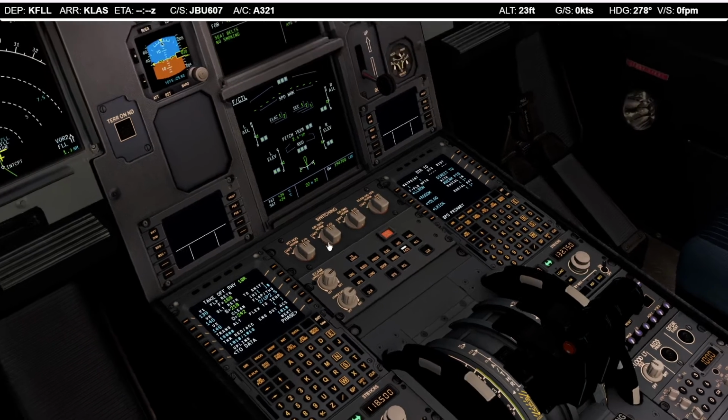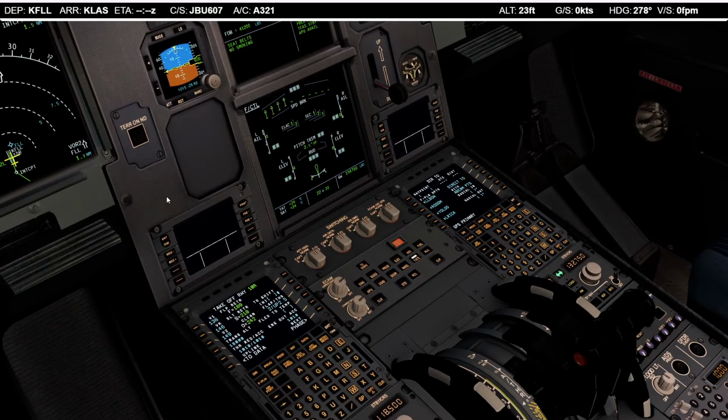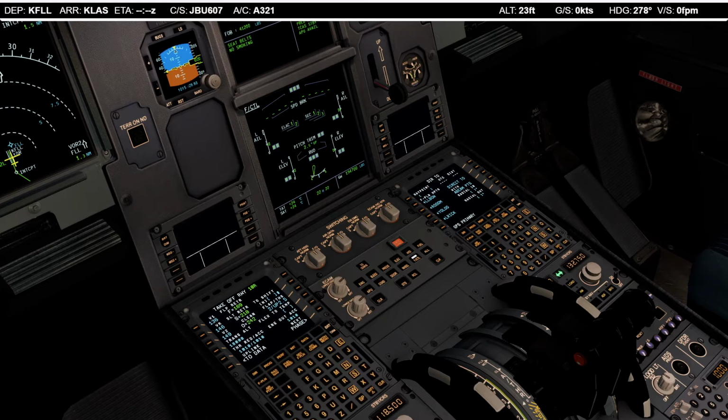Like that. Flight control check. Full left, full right, neutral, full up, full down, neutral, rudder, full left, full right, neutral.